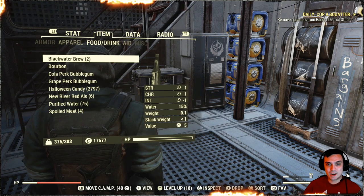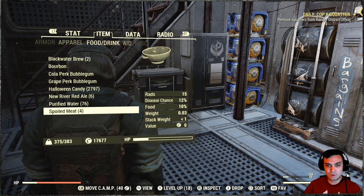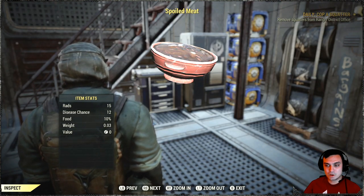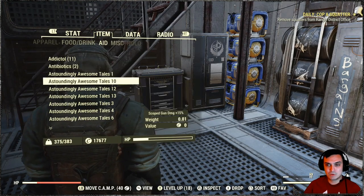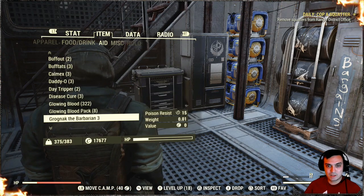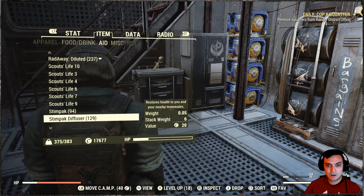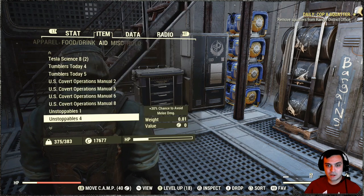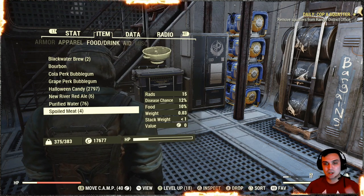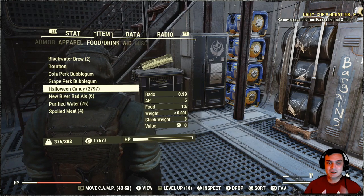Food and drink. So over here you'll have your food and drinks. Spoiled meat, actually, that's also pretty cool. I mean, in the misc section we should have, like, bobbleheads and stuff like that, but the food and drinks should be gone, right? That's actually really nice as well, because we do have some challenges from time to time where we gotta eat candy or food, and bam.